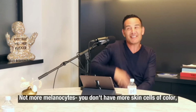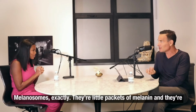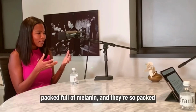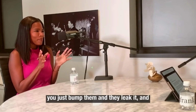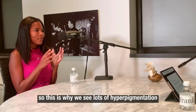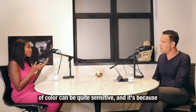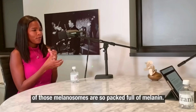So you don't have more skin cells of color. You have more of these melanosomes. Exactly. They're little packets of melanin, packed full of melanin. They're so packed full of melanin that I tell my patients that you just bump them and they leak it. And so this is why we see lots of hyperpigmentation in skin of color. And this is why in many ways skin of color can be quite sensitive. It's because those melanosomes are so packed full of melanin.